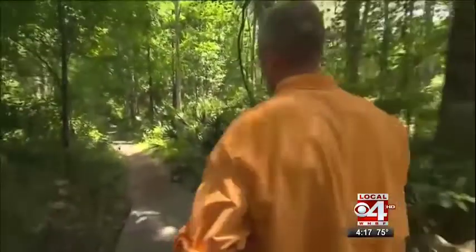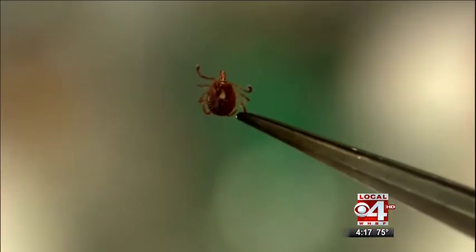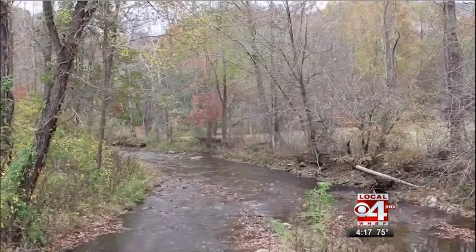So what do you recommend if you see, say, one flea on your pet? What do you recommend that someone does? Well, the best thing they need to do is they first need to focus on treating the pet. You're never going to get rid of the fleas unless you first treat the pet with a proper product. There are several products out there, and the best thing to do would be to go to your veterinarian and find out which is going to be the best for your situation and your pet.